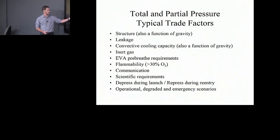We didn't talk too much about EVA pre-breathe requirements. We'll have at least one, maybe two lectures on EVA specifically, so I'll just touch on this at a very high level. For EVAs, we currently use pressurized spacesuits, so you basically have a pressurized atmosphere in your spacesuit surrounding your entire body, including your head. The challenge with that is that if you want to move, it's similar to having a long balloon. When you bend that long balloon in half, it wants to snap back to the normal position, so it's difficult to move in your spacesuit.